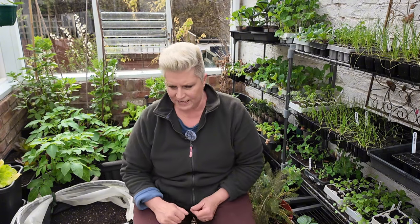I always believe in over-sowing, or sowing extra of something that you really enjoy eating, and I call them spares. And these spares are always handy, because if you find that an area opens up that you've got nothing to put in, you can put these in. If you find that things die for some reason, like they've been ravaged by a squirrel or a rabbit, or had some kind of disease or slugs, then you've got these spares.